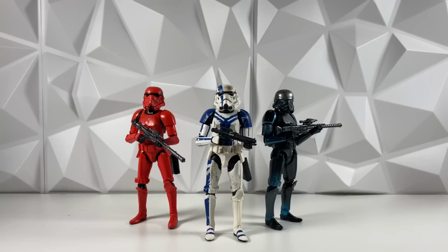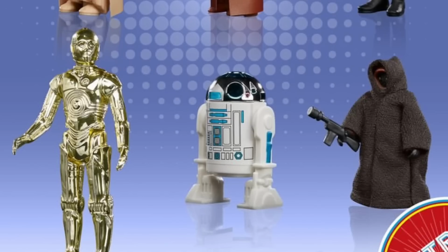And then last up, I do want to mention this, and just take it with a grain of salt, but Hasbro did reveal their Retro Collection figures today, and in them is an R2-D2 and C-3PO, and they actually gave them the VAC metal paint apps, which have not been seen on Hasbro figures in a very, very long time, and this just gets very, very shady with me.